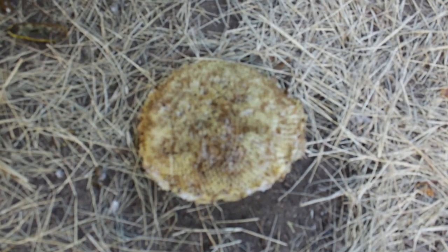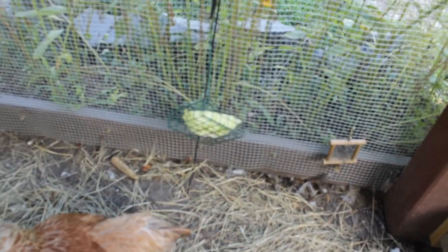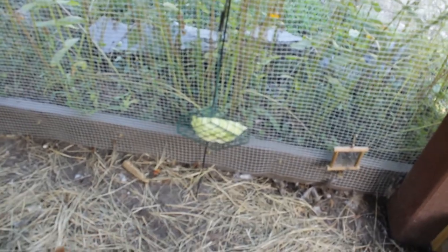I removed some sunflowers yesterday, and I cut the sunflower heads off, and I've been bringing them in here, and they love that. As you can see, they probably need a new one because they've pecked that one to death. All the sunflower seeds are gone now. And we have cabbage today in our treat baskets. Sometimes I put watermelon in there, sometimes I put cabbage in there.